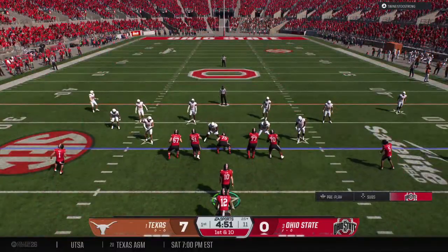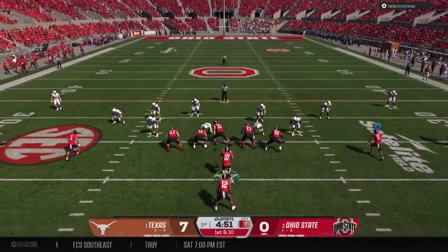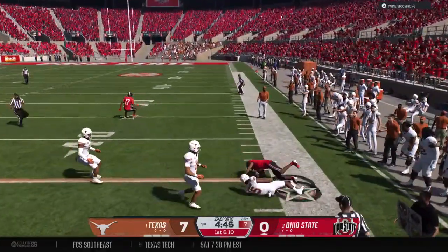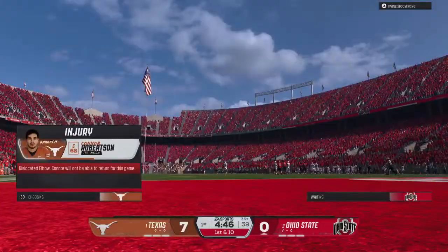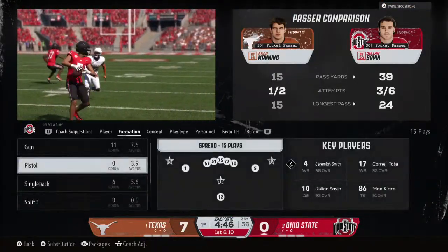Okay, here comes the Ohio State offense back on the field. The last possession ended in a dreaded red zone interception. Let's see if they can bounce back from that costly error. They start with an RPO. Quick pass to the right. Goes out of bounds after a solid gain, more than enough to pick up a first down.